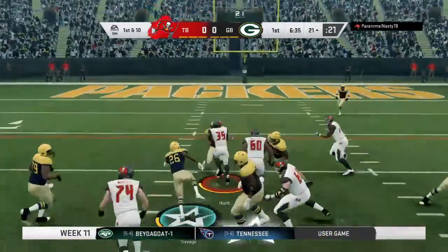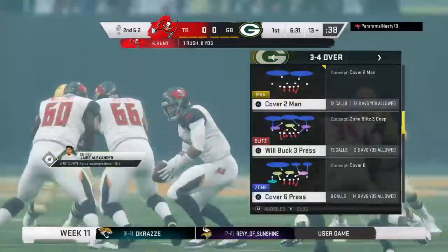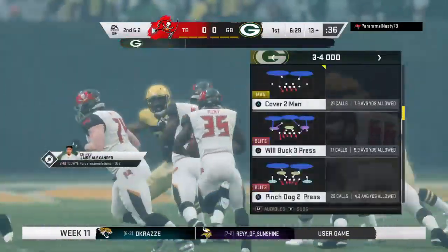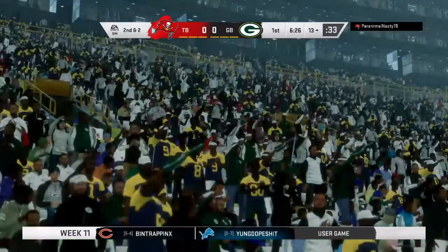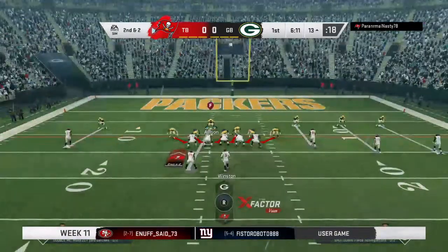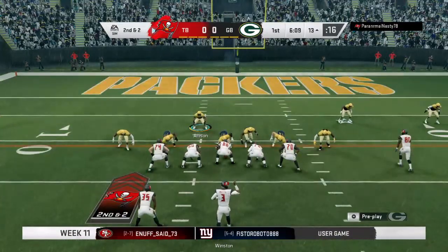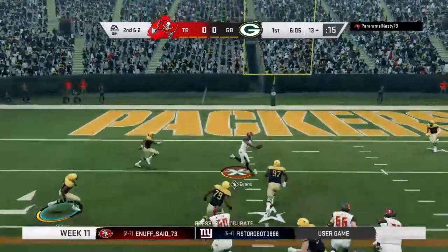A first carry now for Kareem Hunt. This will be stopped about 2 yards shy of the marker. 8-yard gain, 2nd and 2. Pretty effective run there, and now they can start to smell that end zone. Pound the rock. Make sure you use your O-line to set the tone of dominance and physicality, and pound the rock. On 2nd and a couple.